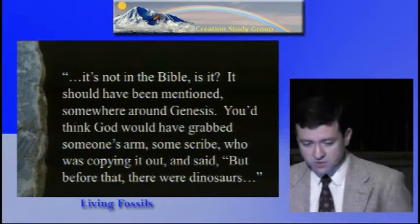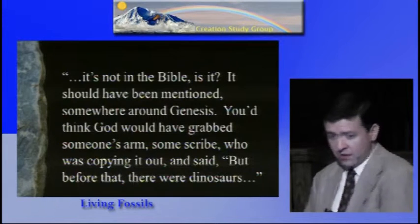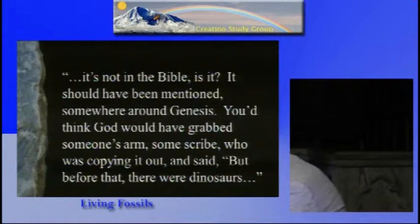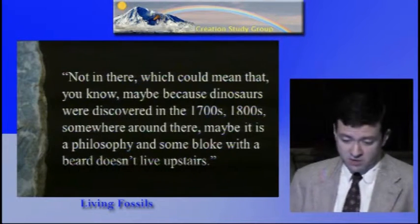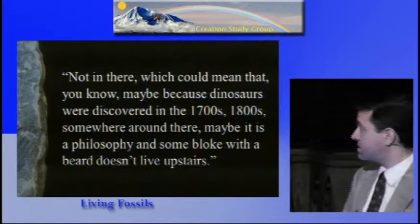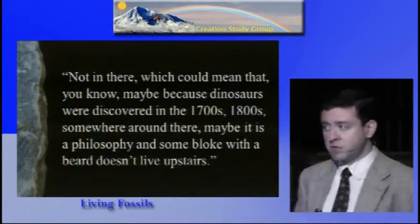Speaking of the existence of dinosaurs, he says, it's not in the Bible, is it? It should have been mentioned somewhere around Genesis. You'd think God would have grabbed someone's arm, some scribe who was copying out, and said, but before that, there were dinosaurs. Not in there, which could mean that, you know, maybe because dinosaurs were discovered in the 1700s, 1800s, somewhere around there, maybe it is a philosophy and some bloke with a beard doesn't live upstairs. His beliefs about God, straight from dinosaurs, because the Bible doesn't have dinosaurs.